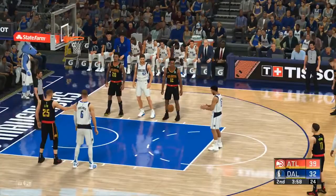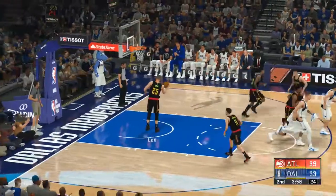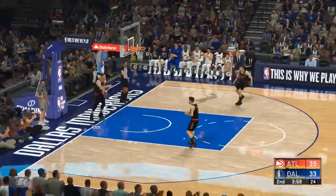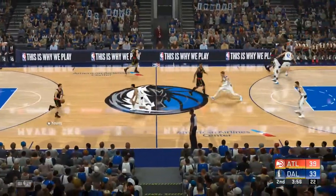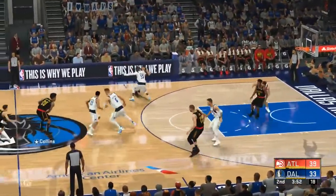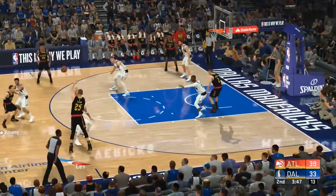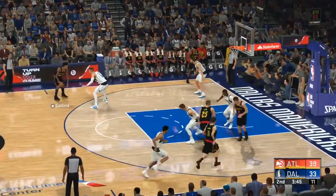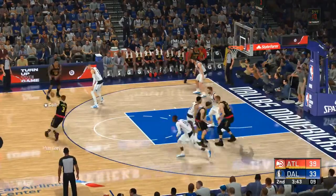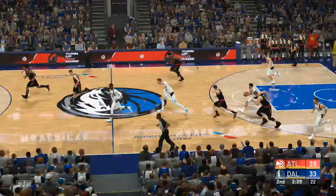Doncic is checked in for Hardaway. And a switch here also for Atlanta. Len's checked in, and he sinks the second. The Hawks leading by 6. Porzingis comes with the double team. Collins dishes to Young. The Hawks working the ball around. Passes it to Hunter. The 3. The Mavericks pull it in.